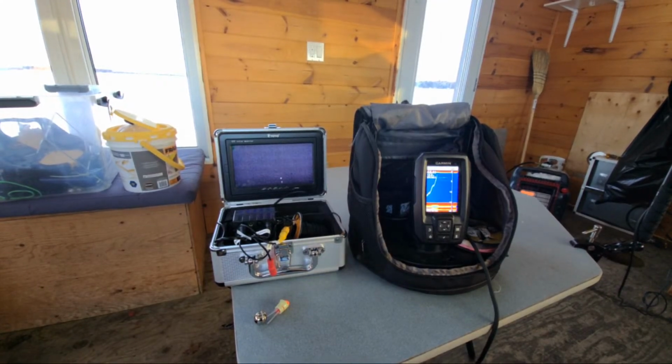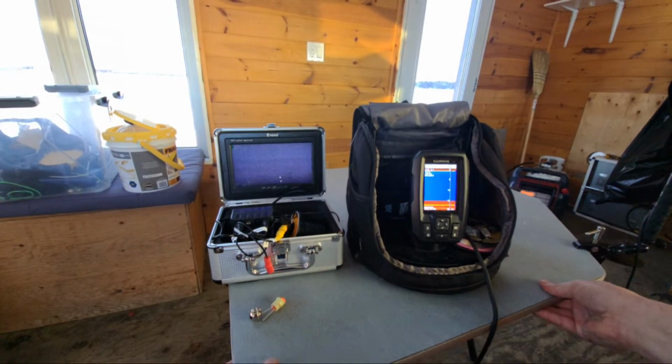I can give you a demonstration here of how bright the LED is when it's on. Sorry, I'm just crunching up a minnow here. So the underwater camera, I find on this lake it's always hit and miss. Some days are grainier or filled with more debris than others. I'm going to go ahead and bring this a little bit closer here.